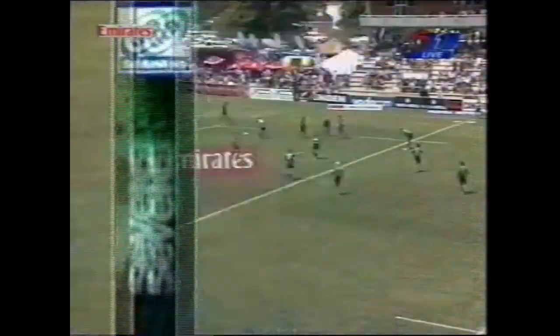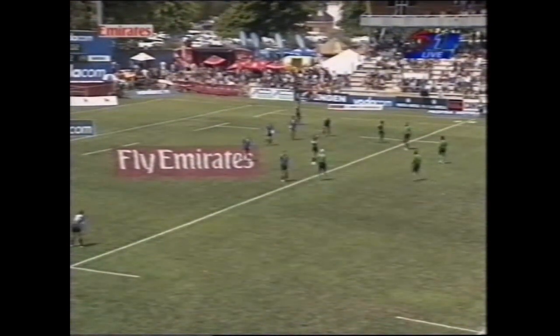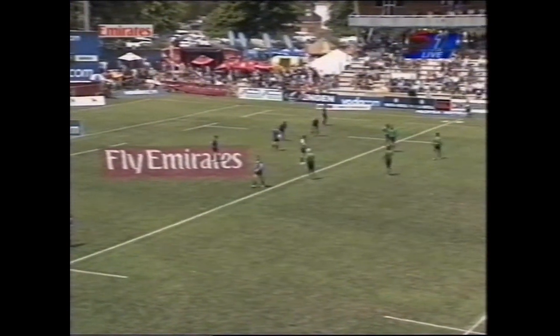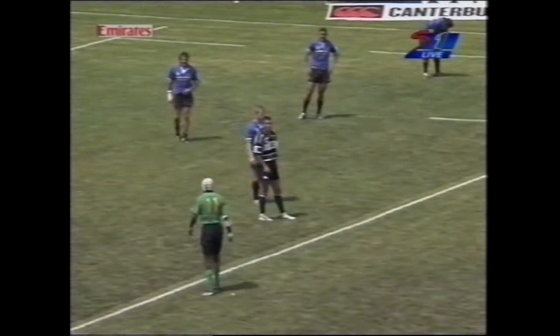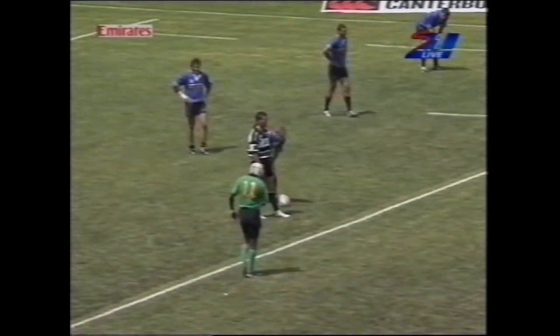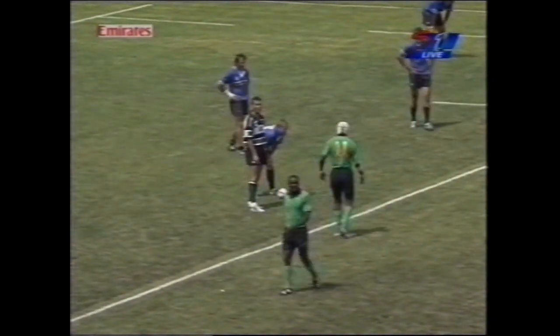Well, it was on here. There's a big hit. Schalk van der Merwe it was, putting that one in. And the guy's still left sitting on his backside, way upfield. And I think they'll require a substitution here. So Dawanga comes on.